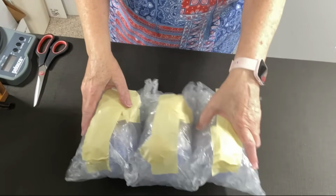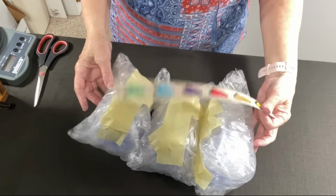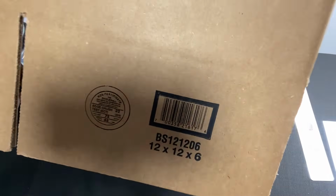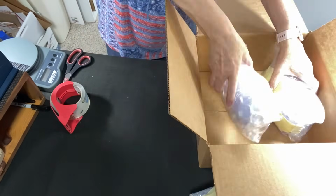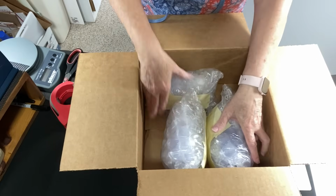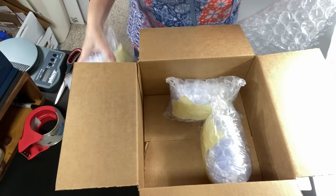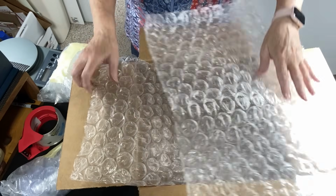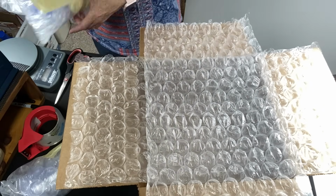Okay, now we need a box. Just barely within 12 inches. You know what? I have an idea. I have a 12 by 12 by 6. Let's do a test fit. I think I can get them in here this way. All right, get these back out. 2 sheets of large 1/2 inch, 2 sheets of large 1/2 inch. I don't think I have room for air pillows.